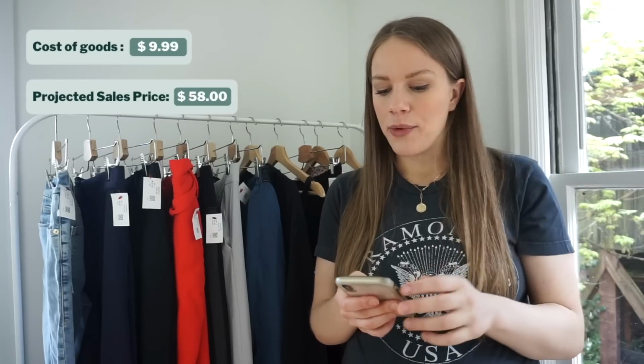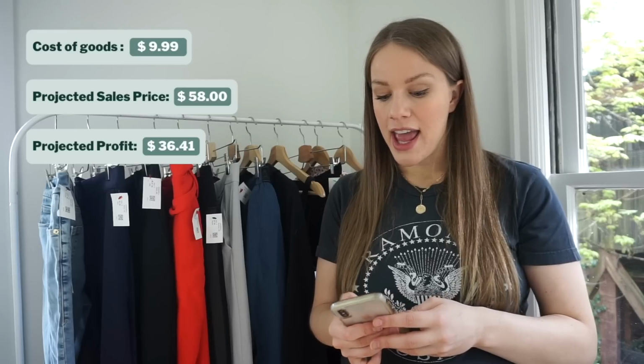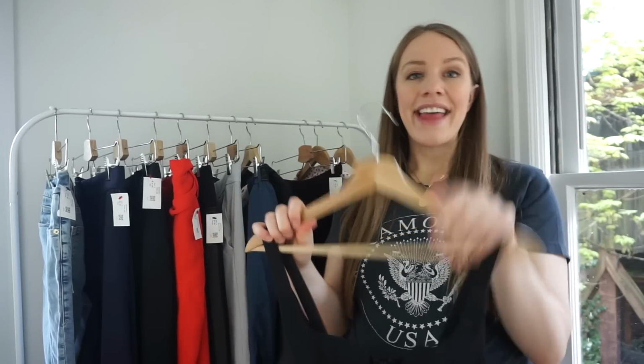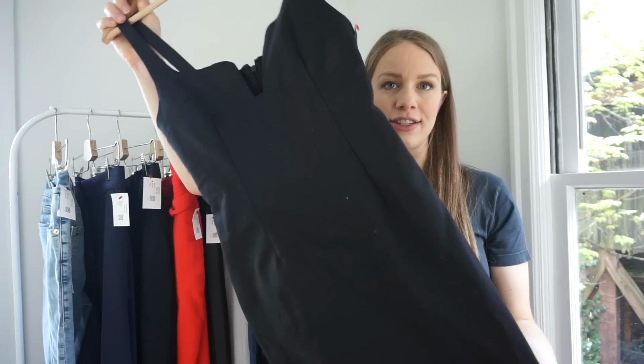I think this will sell for about $58, which would give me a projected profit of $36.41 and a projected profit margin of 62.78%. So I'm very excited with that find. And then this was the last piece that I found at this Goodwill.